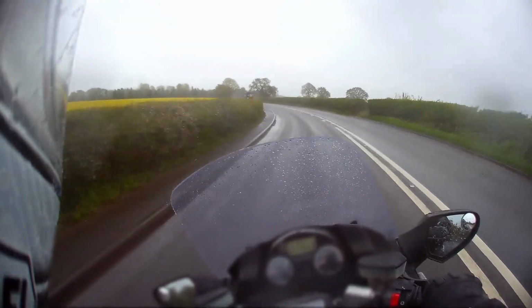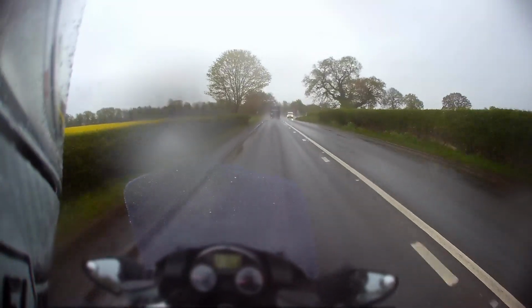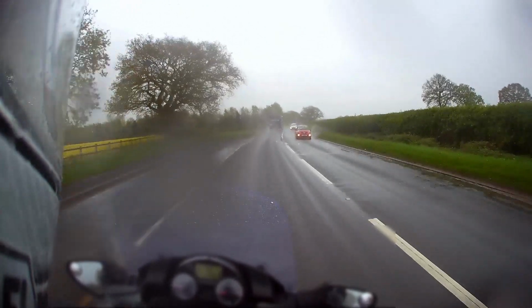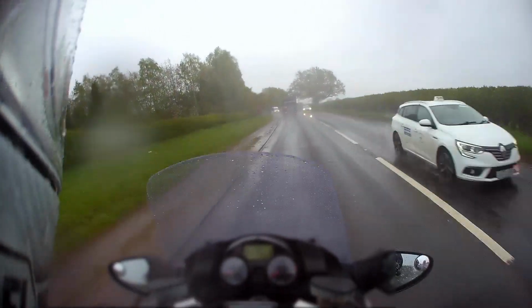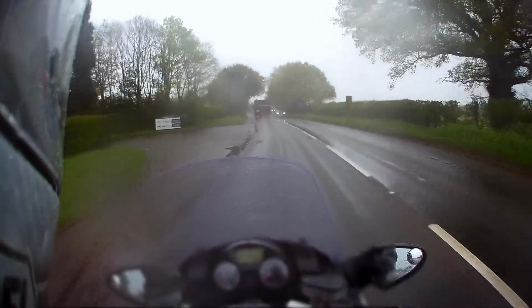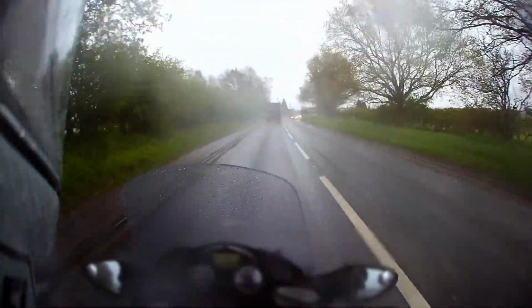Two massive lorries in front, so there's no point doing anything too serious. If we hold back a bit, we might be able to see an overtake opportunity if we need to. But I doubt we will. We're happy just to meander along.